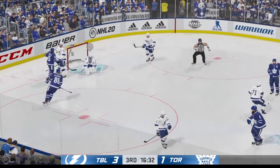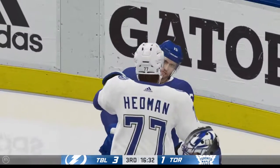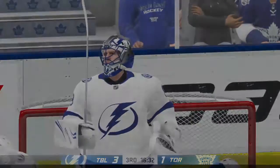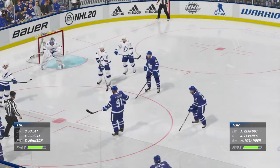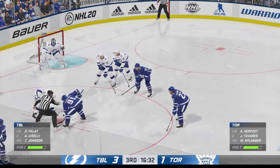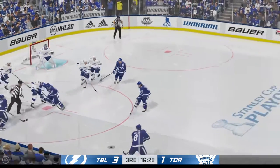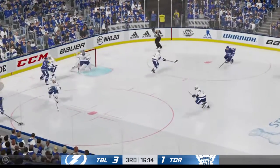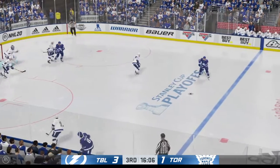It was a tip by Kerfoot, and the curse continues for Alex Kerfoot. He just can't score against these Tampa Bay Lightning. So good to have Ilya Mikheyev back in the lineup for the Toronto Maple Leafs. He was an impact player and gave a real morale boost to the locker room, you could say. A popular player here in Toronto.